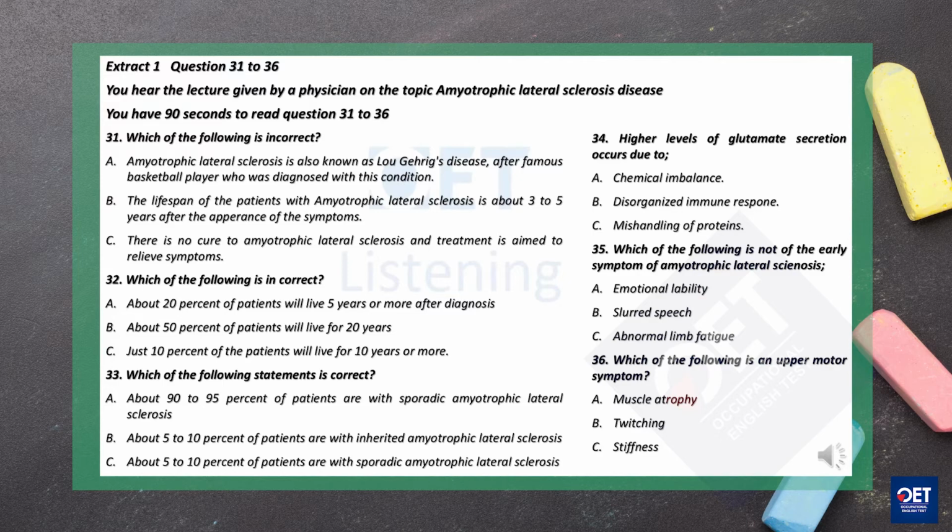There are different types of amyotrophic lateral sclerosis, classified based on their signs and symptoms and with a genetic association. Amyotrophic lateral sclerosis can be sporadic or familial. Sporadic amyotrophic lateral sclerosis occurs randomly, and it accounts for 90 to 95% of patients. There is no clear risk factor or cause. About 5 to 10% of patients are with inherited amyotrophic lateral sclerosis. The offspring of a patient with amyotrophic lateral sclerosis will have a 50% chance of developing a similar condition.